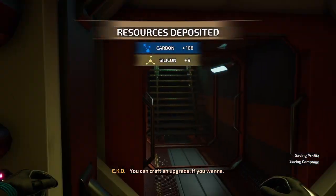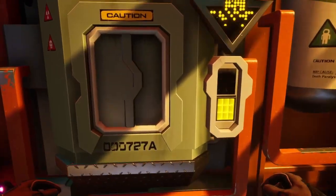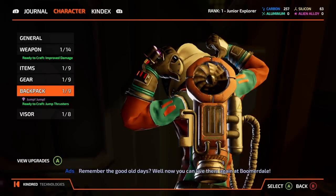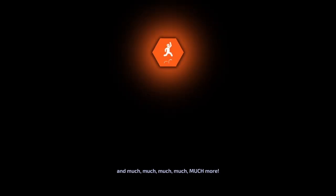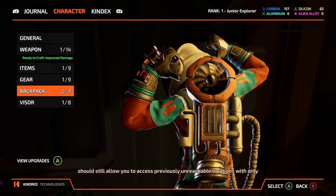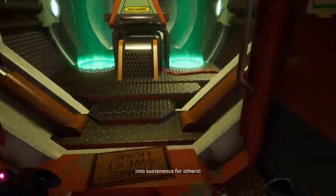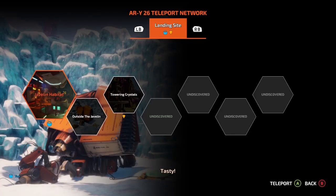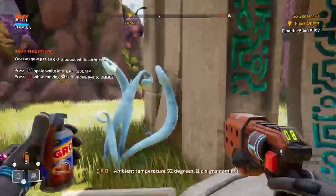You can craft an upgrade, if you wanna. I see you have upgraded your jetpack. While not capable of full flight yet, it should still allow you to access previously unreachable locations with only minimal release of atmospheric pollutants. Temperature 92 degrees. Biosigns nominal.